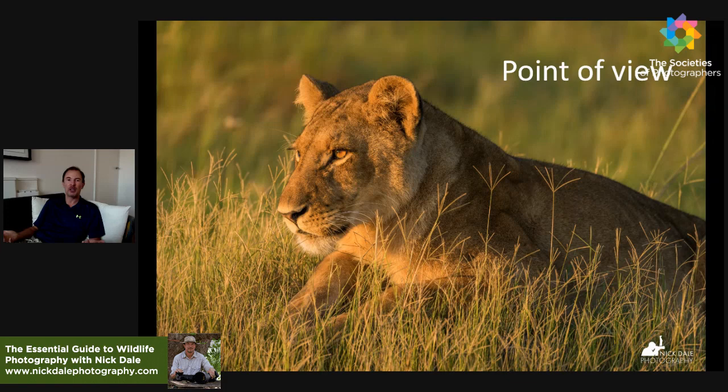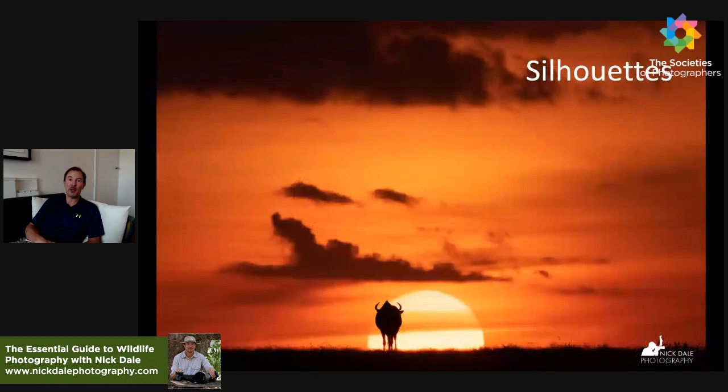You've entered their world. It may not seem obvious, and it may seem like a great shot when you're just standing up taking a picture of an elephant. Fair enough. It's only when you see another shot, a similar shot taken from eye level, that you realize the difference. And then suddenly you have that light bulb moment and you think, now I understand.